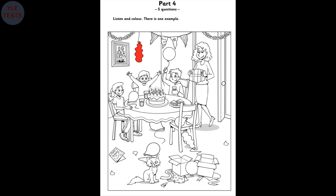Four. There's a balloon on the chair. Find that one, please. I can see it. Good. Make that balloon brown. Okay. I'm coloring that balloon, the one on the chair, now. Great.